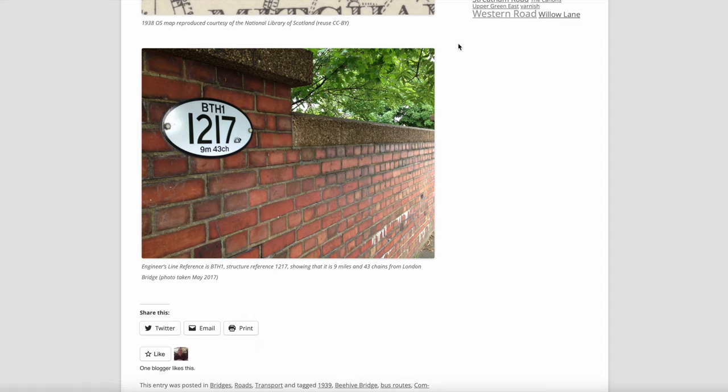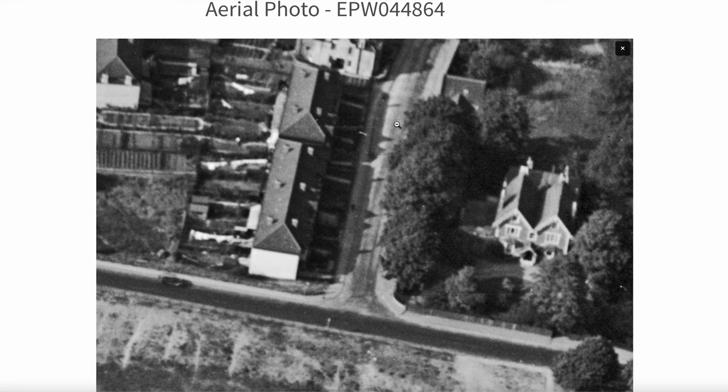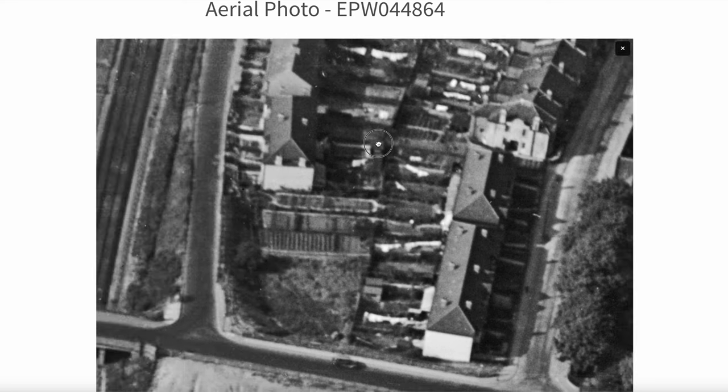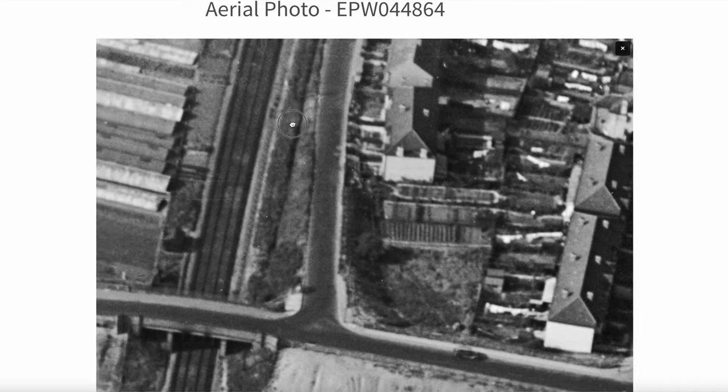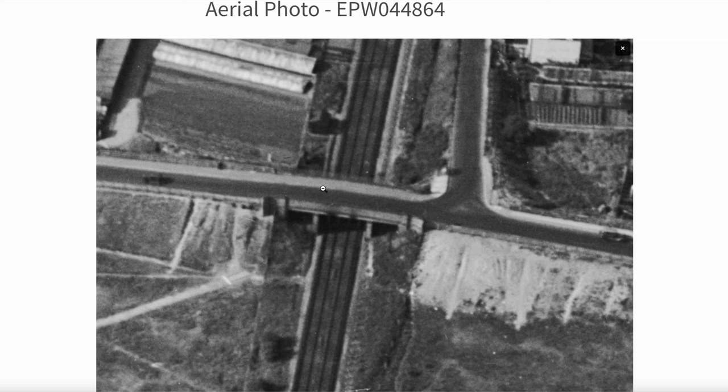Anyway, going back to the aerial photograph. So that was the Croft, that's Spencer Road. So this is Grove Road, here's the Beehive Bridge. So this photo there from 1934 shows it before it was rebuilt in 1939. Doesn't look like a humpback bridge. Well, I suppose it is. I suppose you can work this out from this incline, decline.